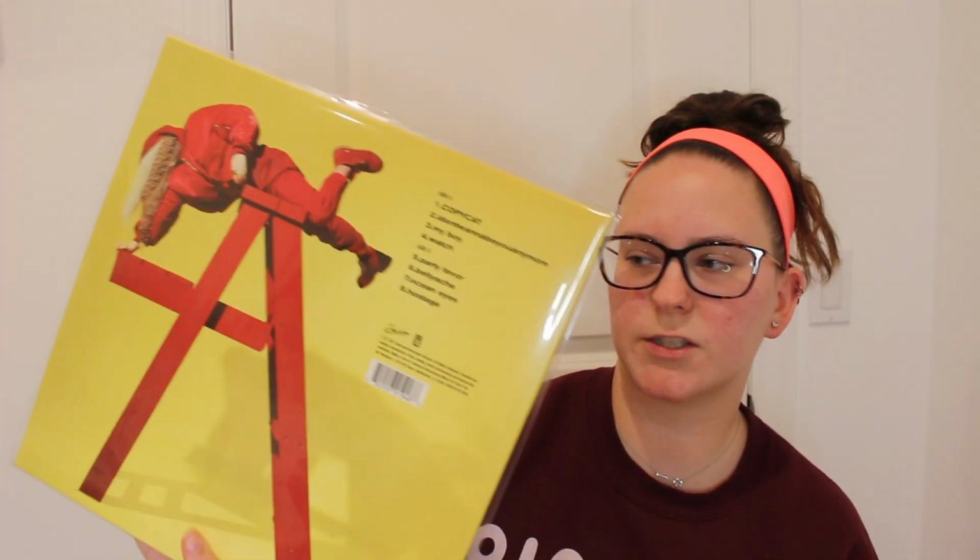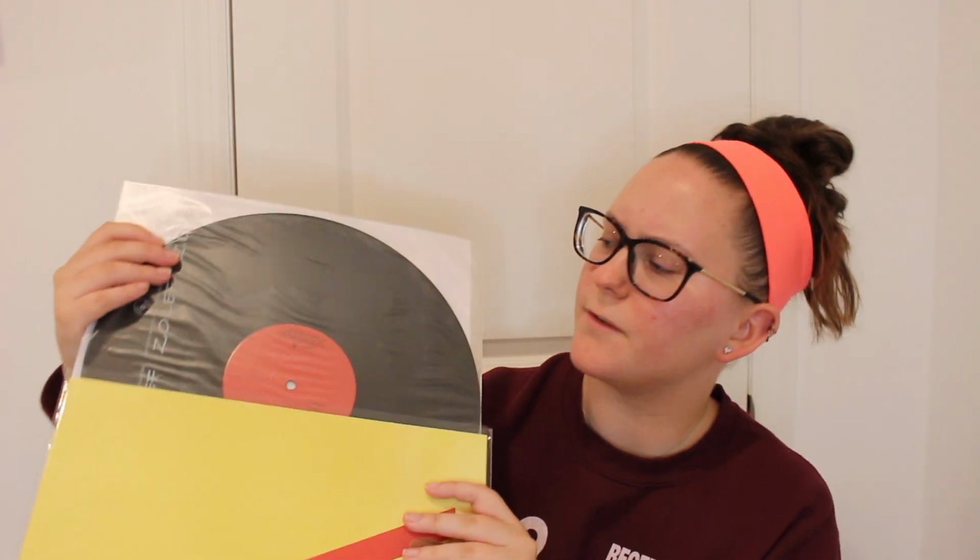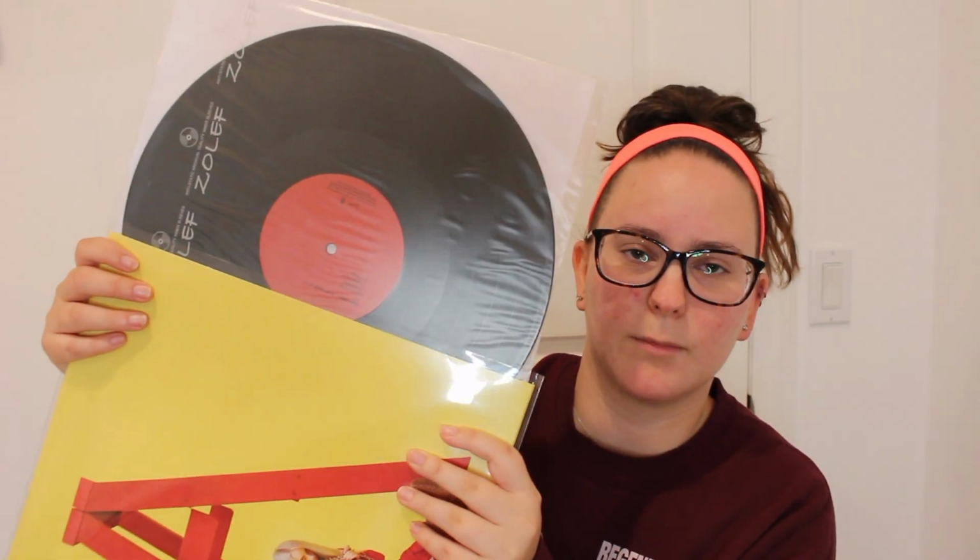Next we have Billie's EP, Don't Smile at Me. I love the color scheme on this album. I think the red and the yellow is really smart, super pretty. I know there's a bunch of variants for this pressing, but I just have the standard black one with the red sticker in the middle. Really impressive EP considering it was like the first thing she put out.